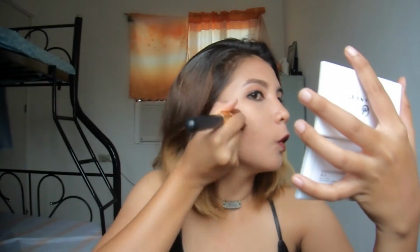For the contour, I'm gonna use this one. Okay naman siya. Pag nilagay mo siya, medyo pigmented, kaya dahan-dahan lang sa contour kasi medyo very dark and medyo mahirap siya i-blend, pero carry lang. Very powdery siya.